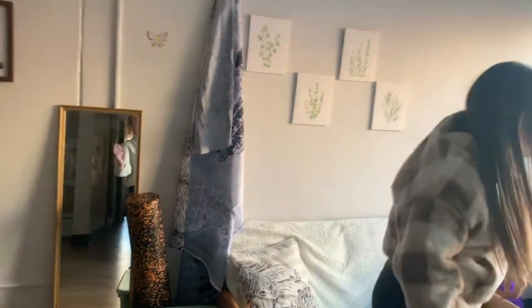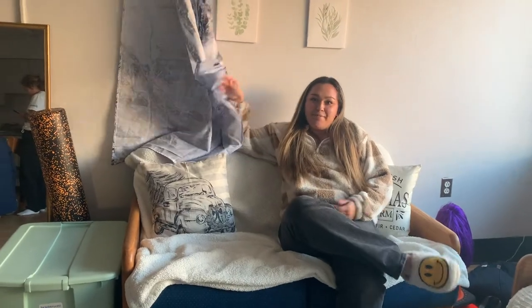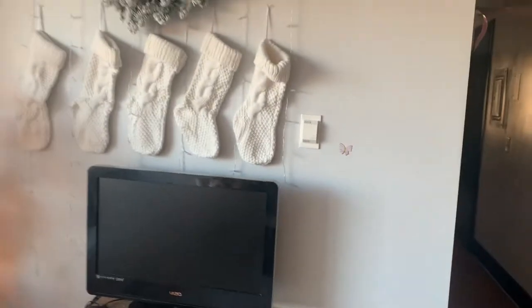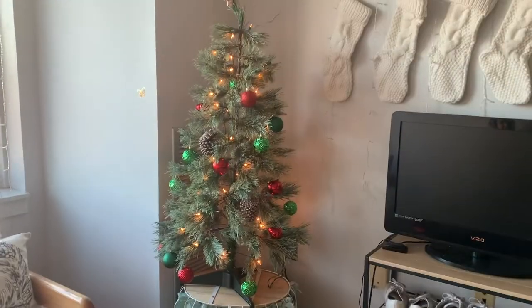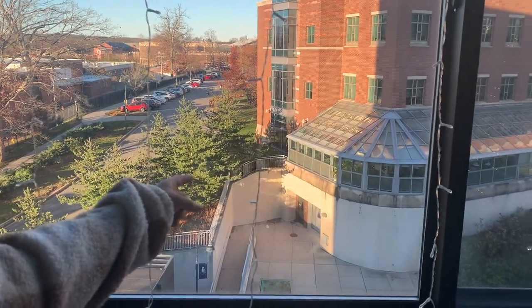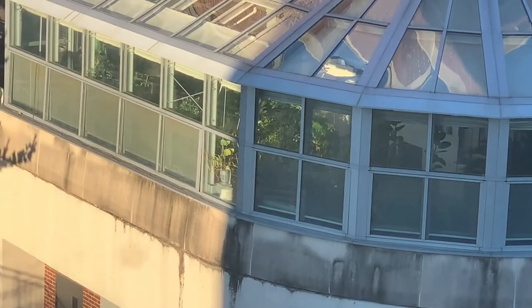Moving on to the living room, come on. We got some Christmas pillows here, and this is supposed to be coming up, but it didn't work. If you turn around, we've got some amazing Christmas decor. Oh yeah. If you take a look outside our window, you might just see the Eastern Connecticut State University greenhouse, where you can find many different plants, such as marijuana.